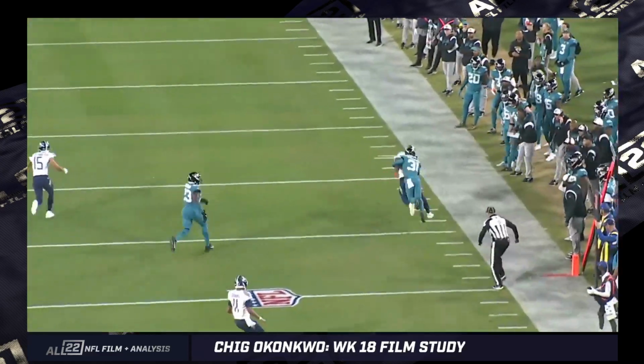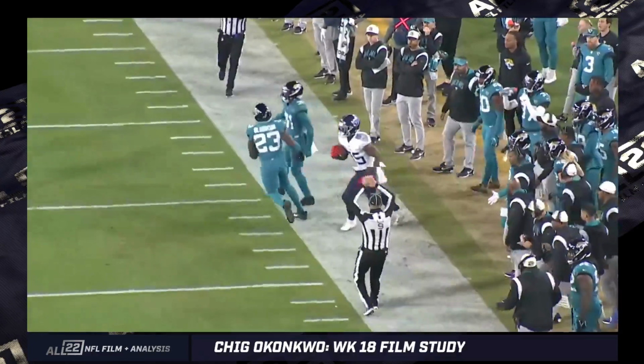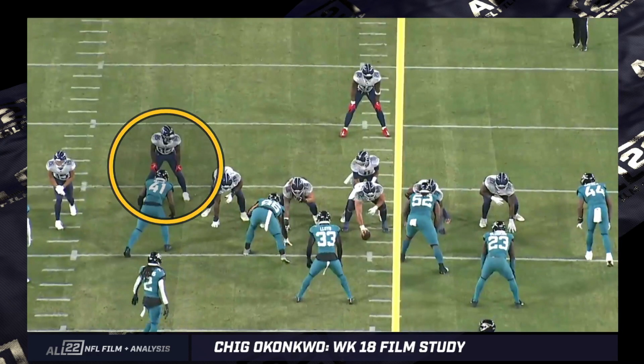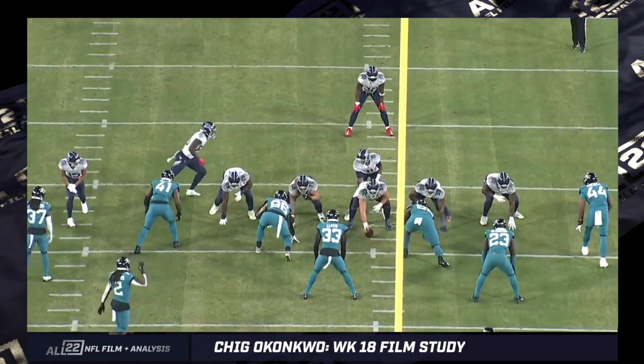Forgive me, that play ends up being off screen. He's an example of smart roster and personnel management because he's a tight end who can play special teams, but he can also step back in there and play fullback.